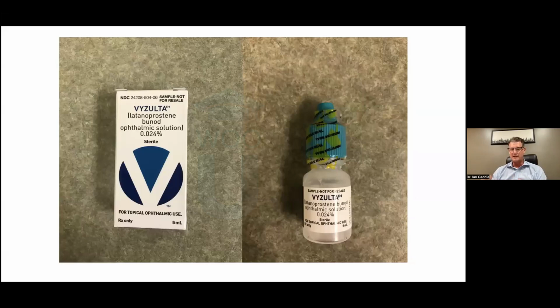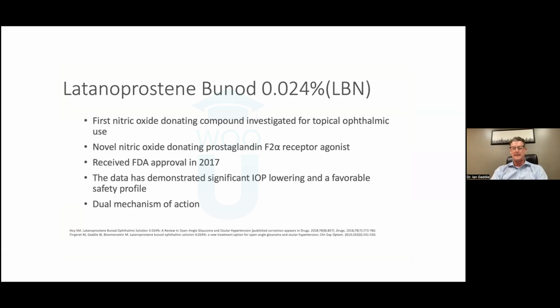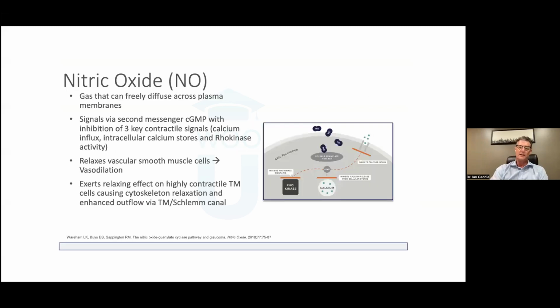So here's what this looks like. It has a green or a teal top. That could be a test question if you're having to take the test. PGAs have a teal cap. Again, it has some activity within the trabecular meshwork because it donates a nitric oxide molecule. If you haven't thought about nitric oxide, what does it do? It relaxes smooth muscle contraction, a vasodilation.